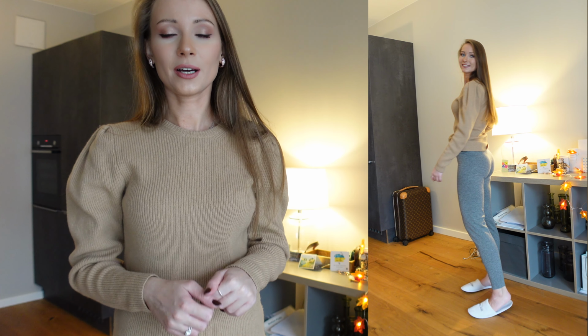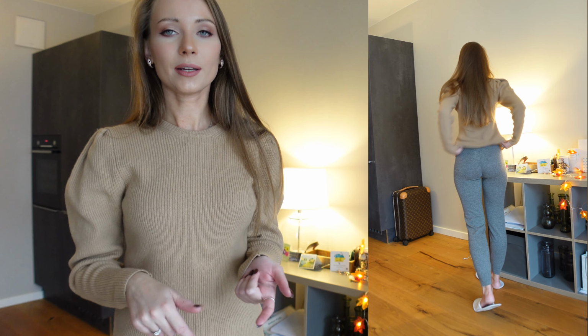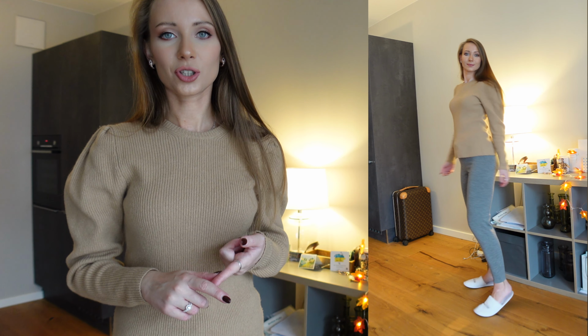As you can see, my pants are gray, but they also have the same pants in black, in cream color and in beige. I think when I was ordering my pants, the beige color was already sold out, so the gray was the color that looked best for me.